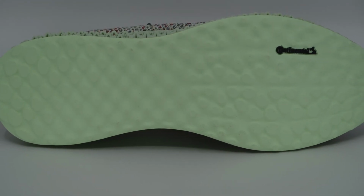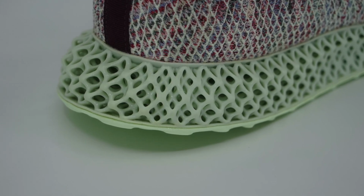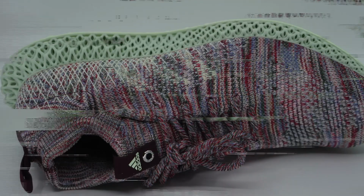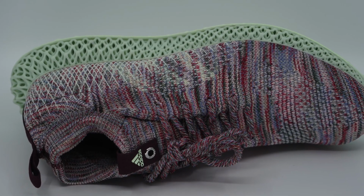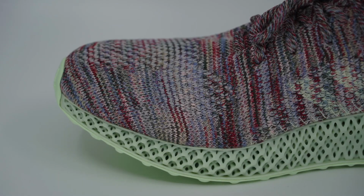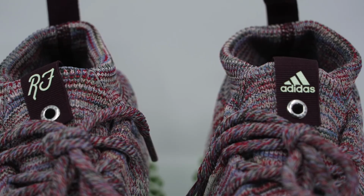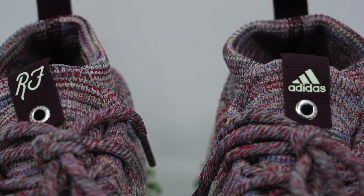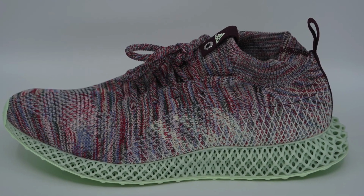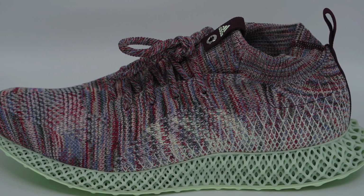The Futurecraft 4D is a high-performance running shoe by Adidas that was introduced to the world in 2017. The 4D midsole is crafted by light, turning liquid into a solid 3D printed technology. Kith, the New York City-based retail store, goes for a mid-cut model in contrast to the previous three collabs, which had lows. Kith delivers a multicolored upper on the futuristic 3D printed sole. The color nods to Kith's Aspen colorway Ultra Boost collab with Adidas Consortium, which dropped in 2016. The Kith and Adidas Consortium 4D Aspen released on November 2nd, 2018, and retailed for $500 US dollars.